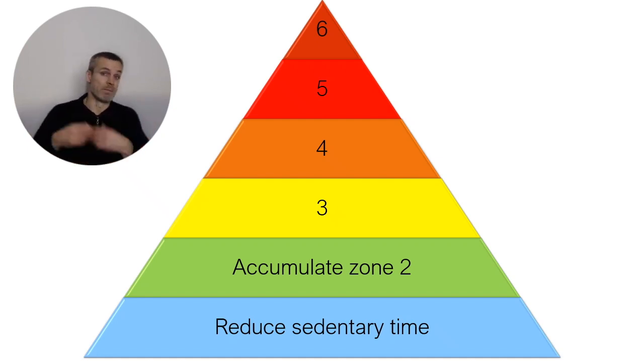Sleep, meditation of some sort, rest and recovery in between bouts of activity, for example. So foundationally, minimizing sedentary time. This could mean things like accumulating 8,000 steps, or ideally more per day, if that's feasible for someone.